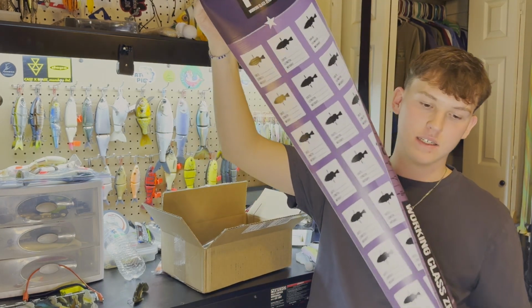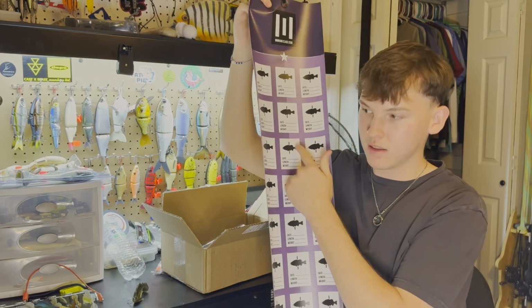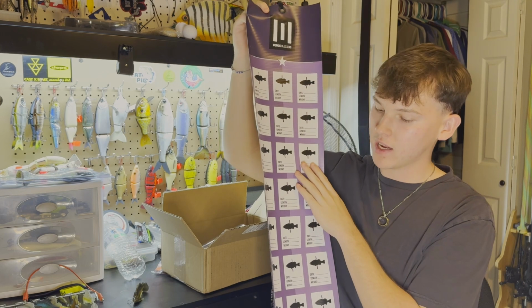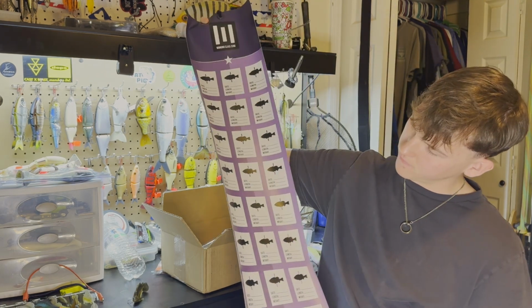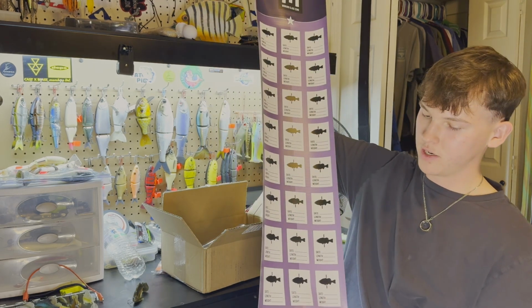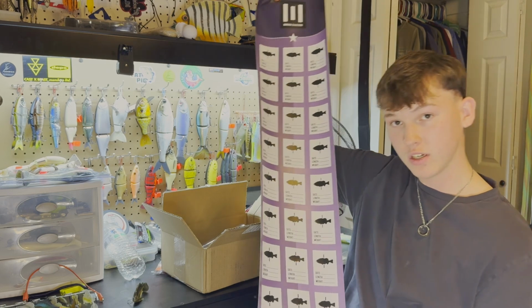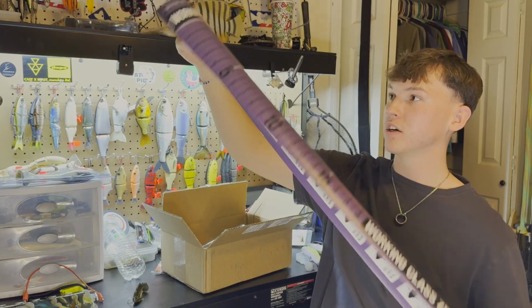On the back it has these little tabs where you can write the date, the length, and the weight of each fish that you catch if it's a big one. I did not think that there was this many, but that's quite a few right there. You got like 21 spots on this thing right here to write your fish down on. It says Pursuit of Giants on the bottom, Working Class Zero.